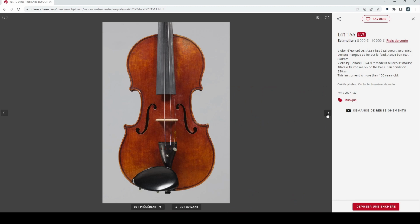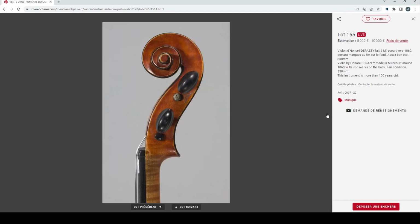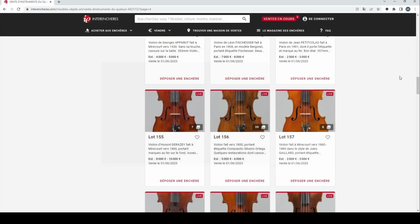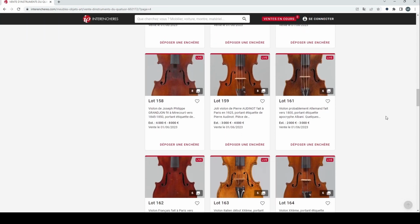Violin by Honoré Darazi, Mirecourt, 1860, 358 length of back. Looks in fairly good condition, 8 to 10. Fair condition, okay. Interesting. Lots of other interesting stuff here for sure.